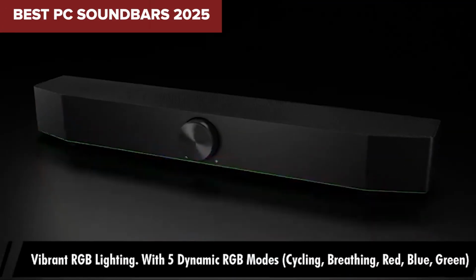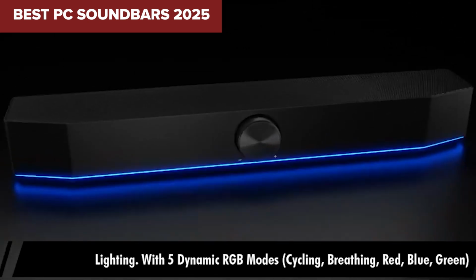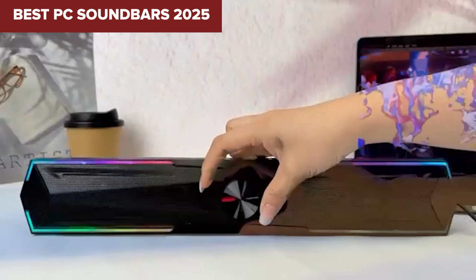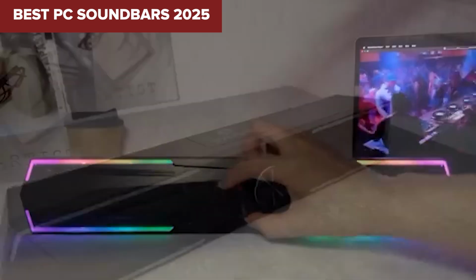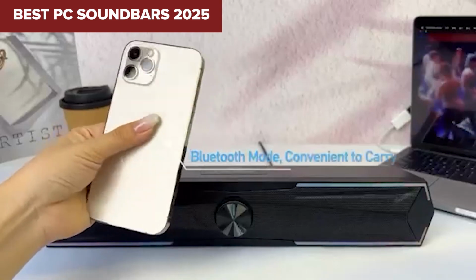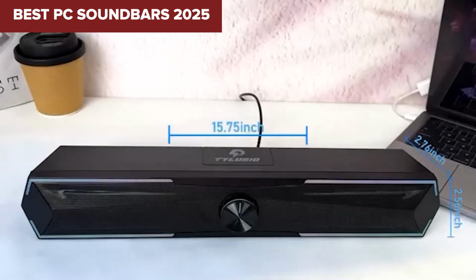Looking to upgrade your PC audio but don't want to deal with bulky speakers? A good soundbar can make a world of difference. Today we're counting down the top 5 best PC soundbars ranked from weakest to best, so you can find the one that fits your needs and budget perfectly. Let's jump right in.